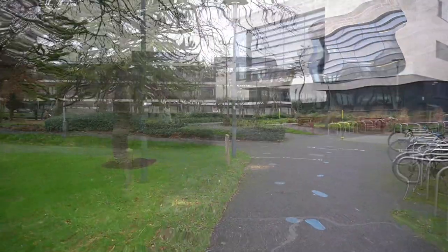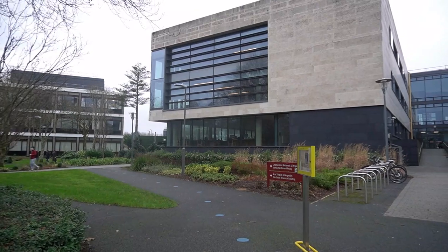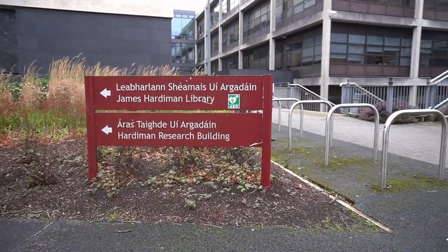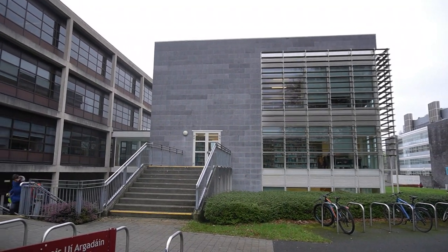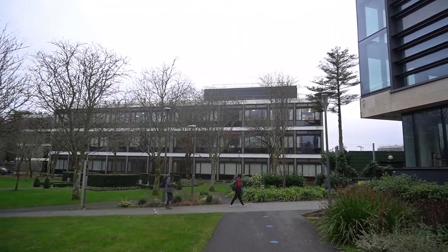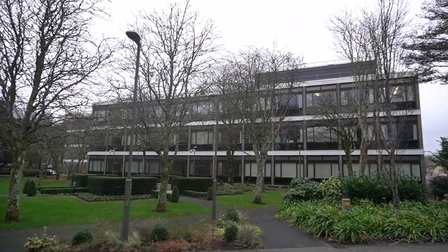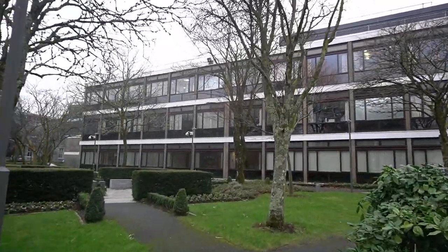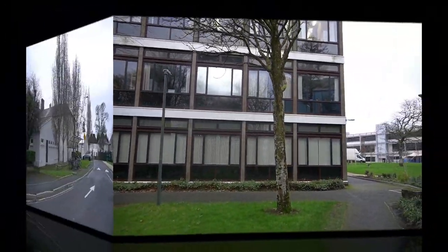Okay, this is the James Hardiman Library. This is our library here on the campus, as you can see on the board over here. So this is the library building over here. It's so huge. I'm also going to show you the front side of the library. And then this building, Áras de Brún, is for those who study mathematics and career students who need assistance. They also get assistance from this building here, which is very, very good.